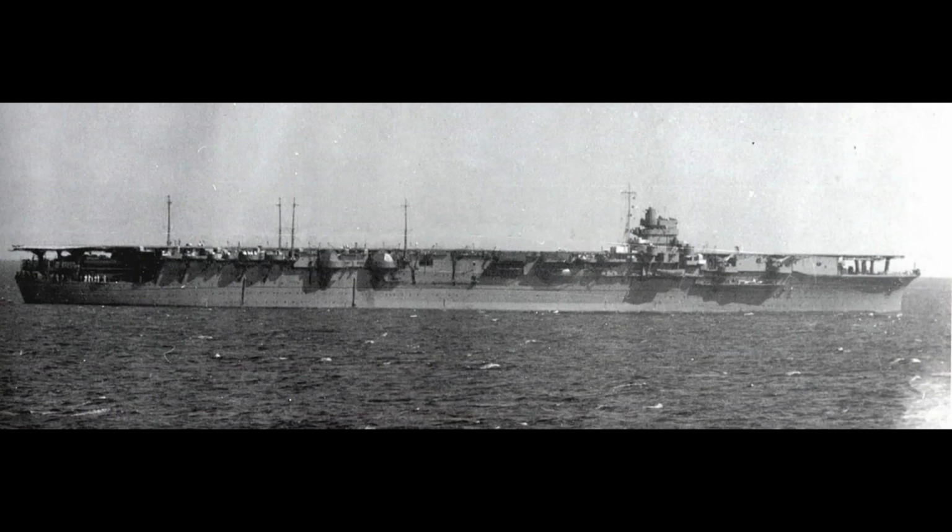Originally, both ships were designed with the island on the port side midship, but after trials with Kaga and Hiryu, the design was changed to the starboard side about a third of the length from the bow. Zuikaku weighed 29,800 tons at standard displacement. Length was at 257.5 meters, beam at 26 meters, and draft at 8.9 meters.